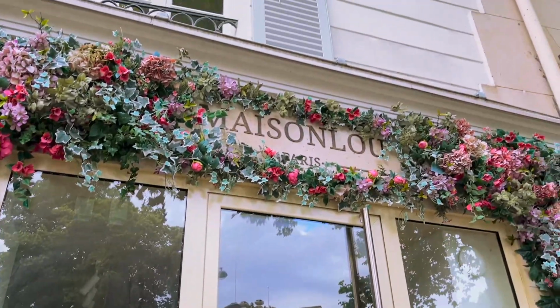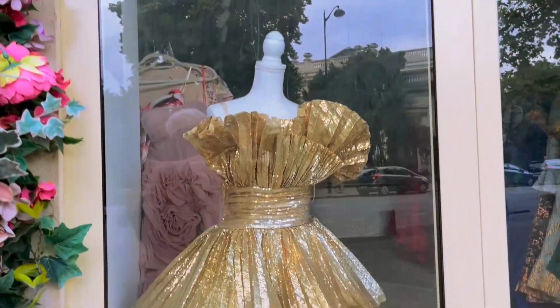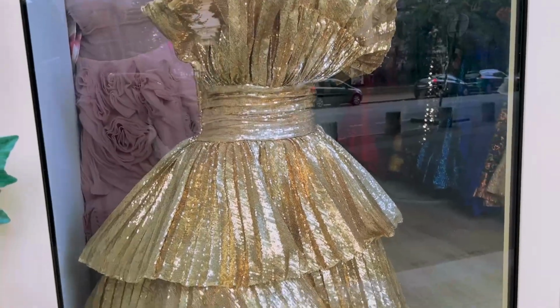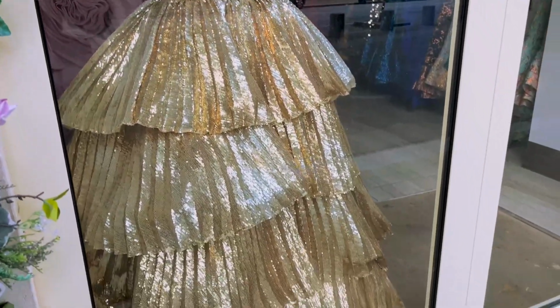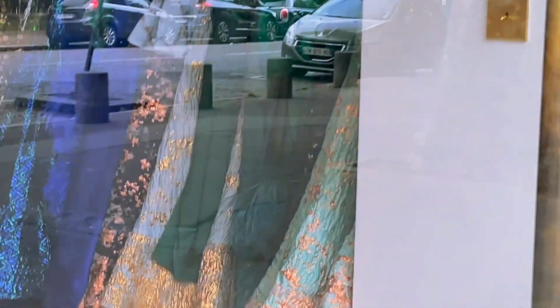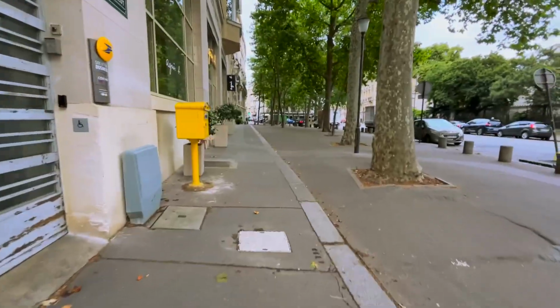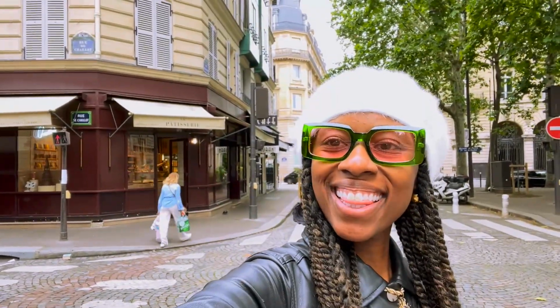Wow, on the way we came across this Maison Louis Paris. Look at this dress. That's sequins. What? Wow. They play with a lot of different textures in there. Look at that. Awesome. We found it. It's right there. Let's go.